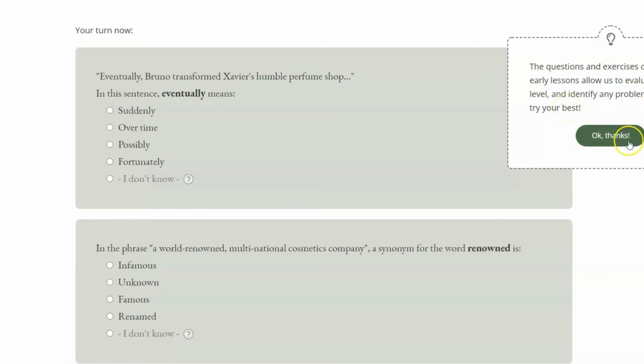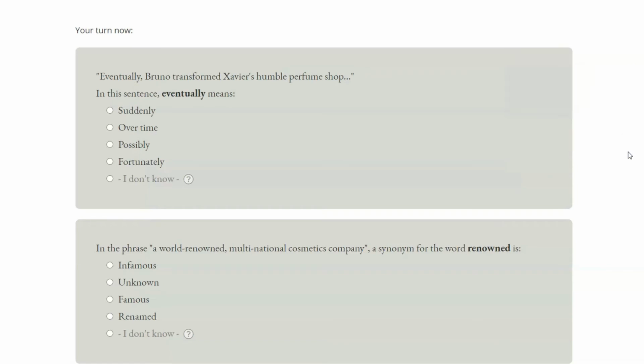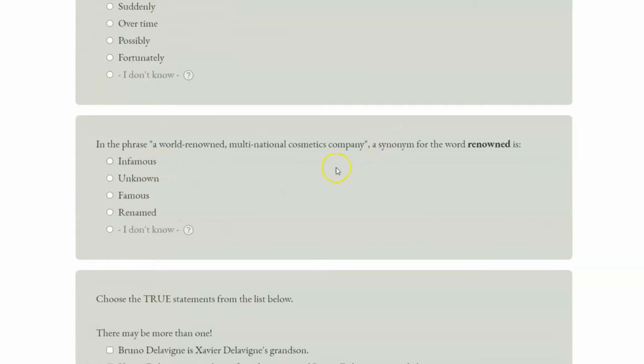Just try your best. So again, it's just reminding you it's going to adapt to you. So you would have read this, of course, the story that we just saw, but they have a question here. So eventually Bruno transformed Xavier's humble perfume shop. In this sentence, eventually means, and then you're going to choose something. It asks you, what do you think renowned means? You're going to choose something.